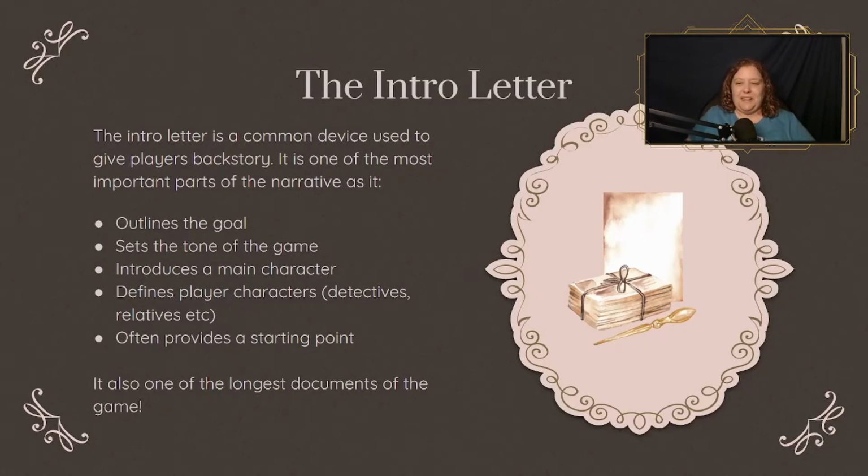So we'll start with the intro letter, which I mentioned earlier. Now, the intro letter is a common device that's used to give the player's backstory. It is the key document in your entire experience, whether it's an email form, whatever form it takes. The intro is just so key because it outlines your goal, it sets the tone of the game, it introduces the main character, it is the opportunity to give that main character a voice, to give them flavor, to get players attached to them in a way.